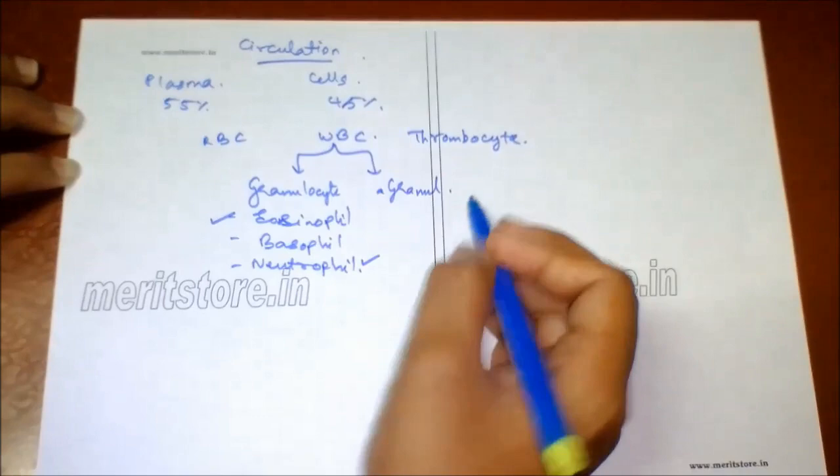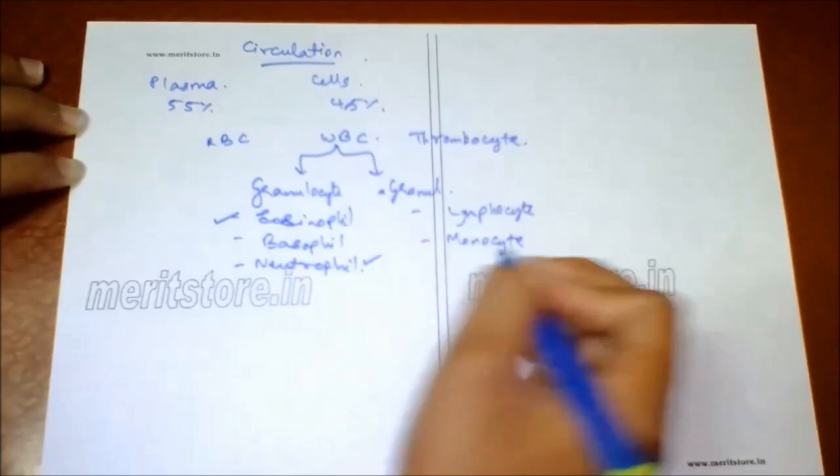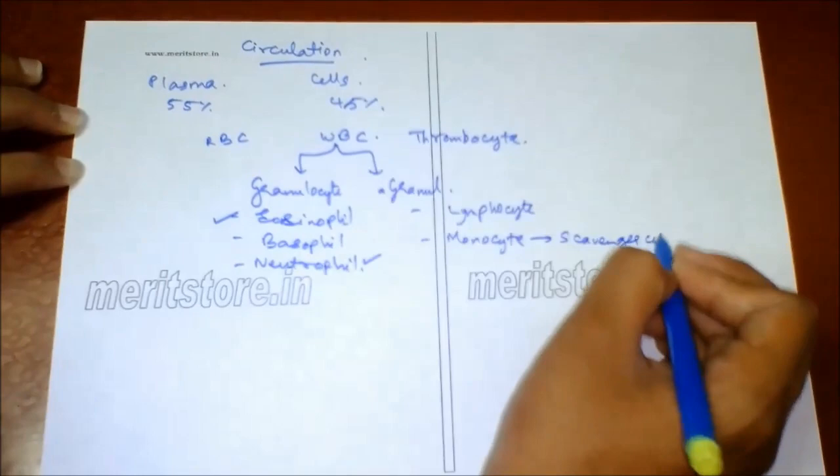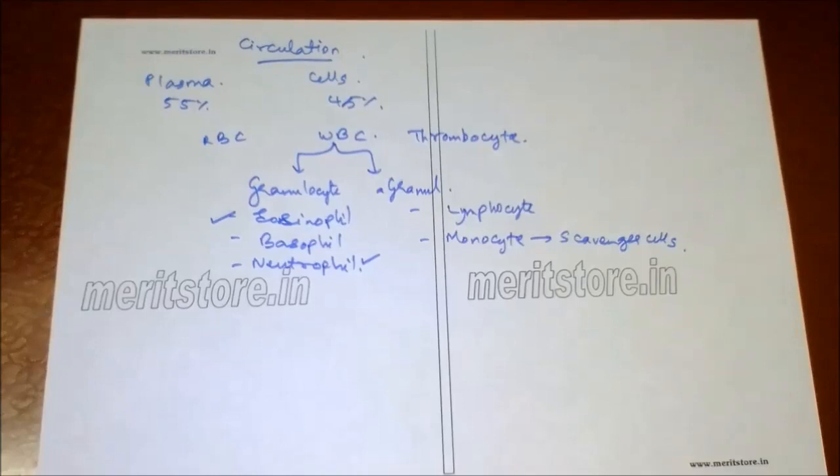Agranulocytes consist of lymphocyte and monocyte. Monocyte is known as scavenger cells, and their nucleus is kidney shaped. These are the cells of the circulatory system. Then we come to the organs of the circulatory system.